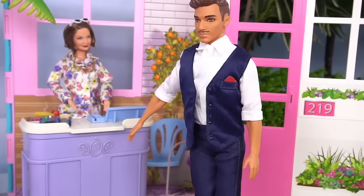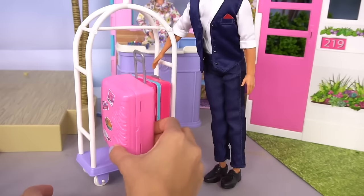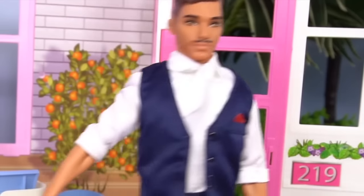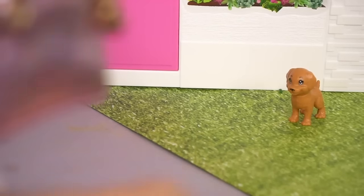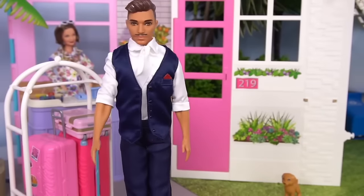Hello, ma'am. I'll take you to your room. Put all your suitcases in here first. Oh, please don't forget my puppy's suitcase. Oh, yes, of course. Your puppy has her own suitcase? Well, that's one lucky little dog. Good girl. Found your own bathroom right outside our hotel room. Oh, lucky for you, ma'am.